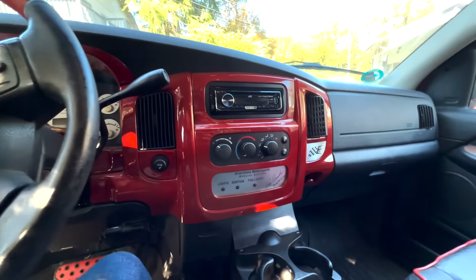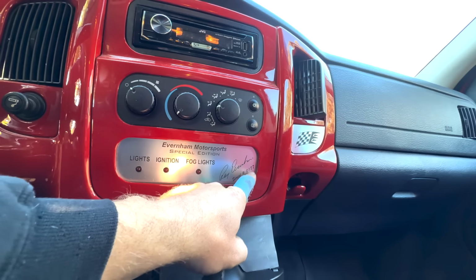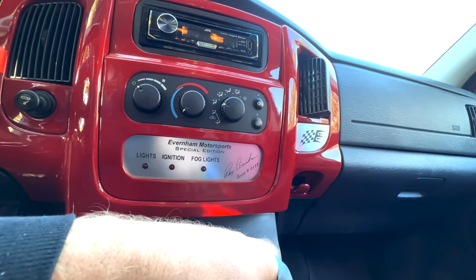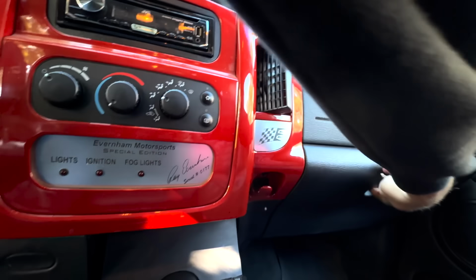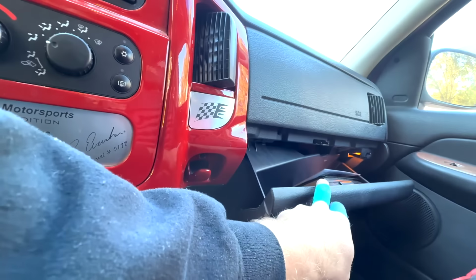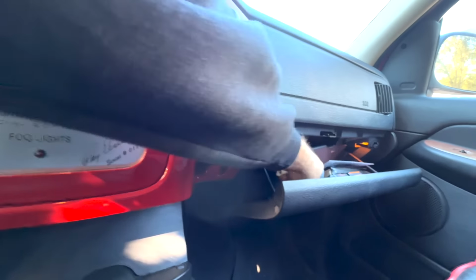All that, 137,000 miles. For '77, see, that's what's throwing me off. It's only supposed to be 100 of them built. I wonder if there's any other pamphlet. I'll have to dig through that and find out.